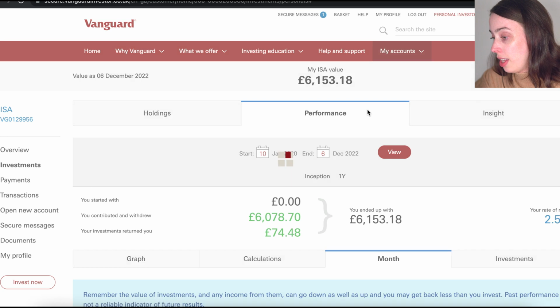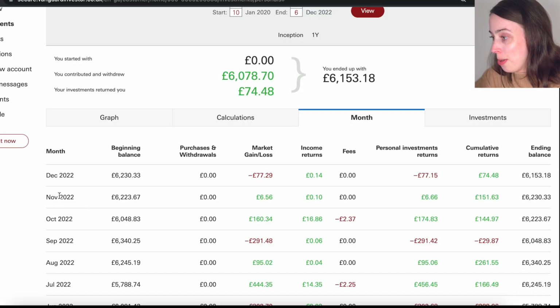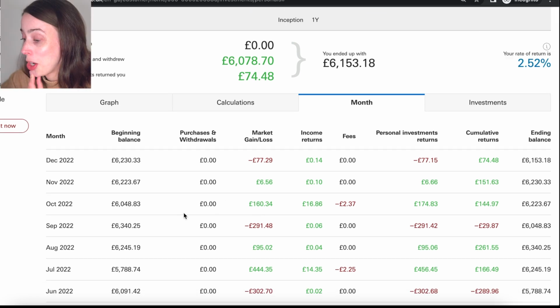Let's look at this in a monthly view. Obviously, this is a little skewed because I'm filming it on the 6th of December, but it breaks it down here month by month, which is quite interesting. So let's go back to October. You can see that in October, the market gain or loss, it was a gain in this case, was £160.34. So it did really, really well. You can see the beginning balance of the month and the end balance of the month over here.